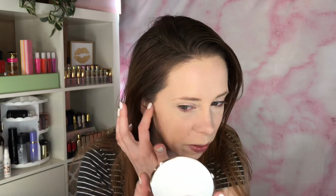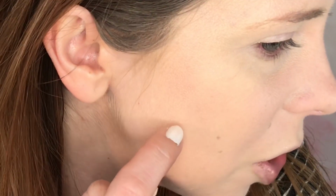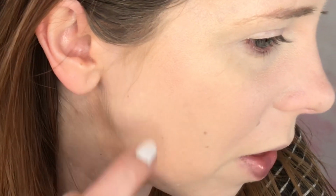Okay, so the IT Cosmetics brush definitely covered a lot more territory faster, but I'm not loving the way my skin looks right now. It looks like powder filled in all of the holes in my face where the foundation, I don't know what's lacking. I don't know if you can see, you can kind of see that the powder and the foundation seem to be sitting funny on top of each other.